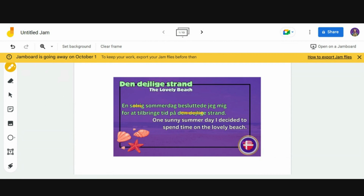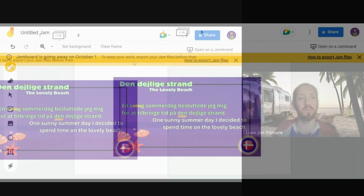We have solrig in its base form, means sunny, and that's because we're talking about en sommerdag. En dag is en, and we have en solrig. Then we have den dejlige strand, and this time we have an E on the word dejlig, and that's because we're using this form with den in front of the adjective. Whenever you do that, you need an E in general.